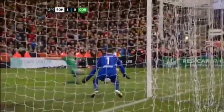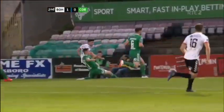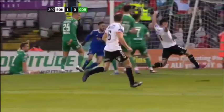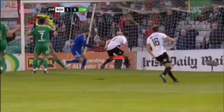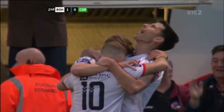Hey, doesn't need to be too far out to get his goals. He's lethal around the goal line, and he's done it again with a tap-in. But a tap-in that needed some expertise. Dinny Corcoran, two against Wexford, the opening round, two against Derry in the last round. And now, one against Cork.